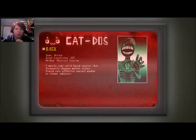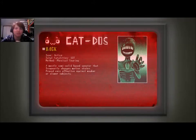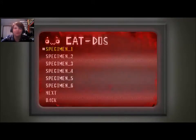Oh. Okay. Type active. Fatalities 137. So this was what was chasing me earlier. Specimen 2. Mostly semi-solid based specter that frequently changes matter states, proved very effective against weaker or slower subjects. Well, fuck, you do.